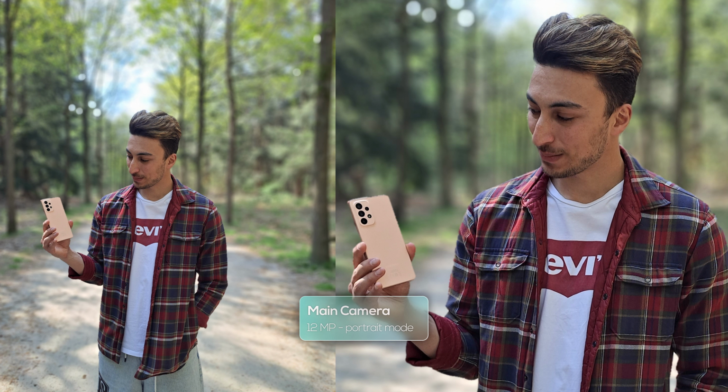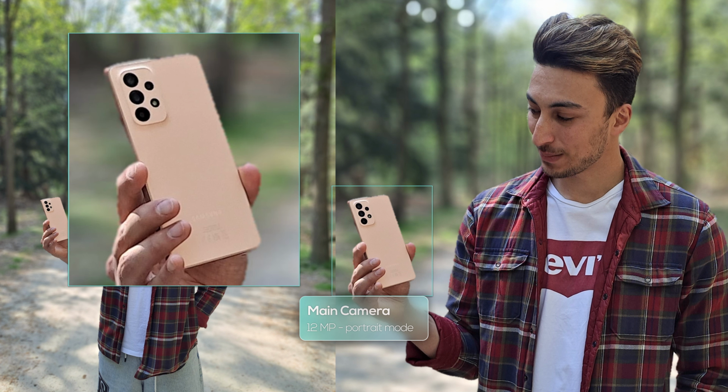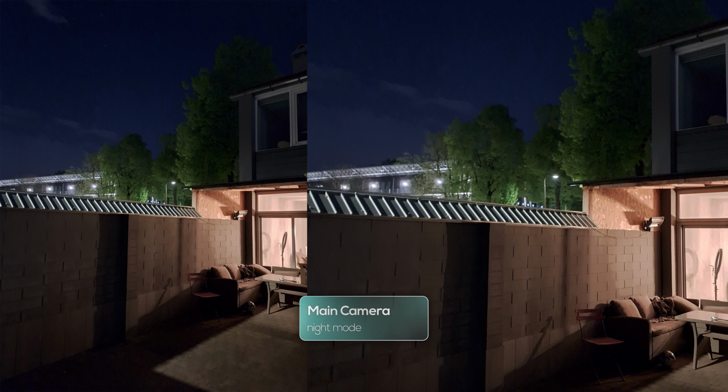When it comes to portrait mode on the backside of this phone, I think the bokeh effect works very well around people, but when it comes to objects, the phone has a hard time recognizing the edges. And when it comes to dark areas, it's of course not the same quality as the brighter ones, but thanks to the night mode, this phone manages to shoot photos in an acceptable quality.